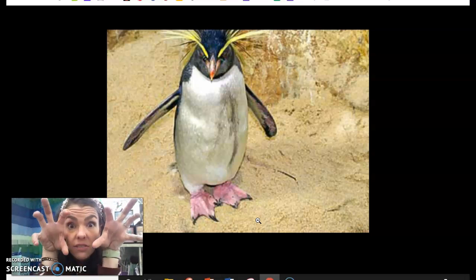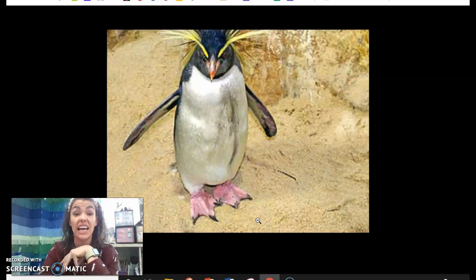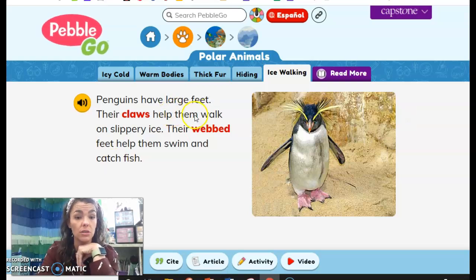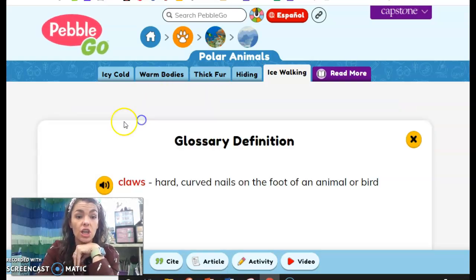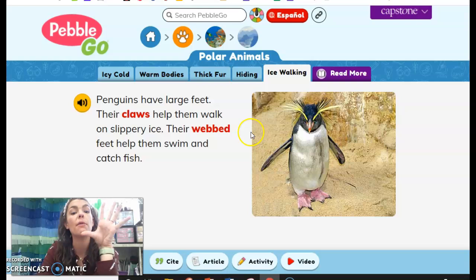But what's on the end of those claws? What do you think he uses those for? Hunting, catching fish. He has some other things on his body. They told us about large feet, claws to help them walk on slippery ice, to catch fish, webbed feet to swim and to catch fish.